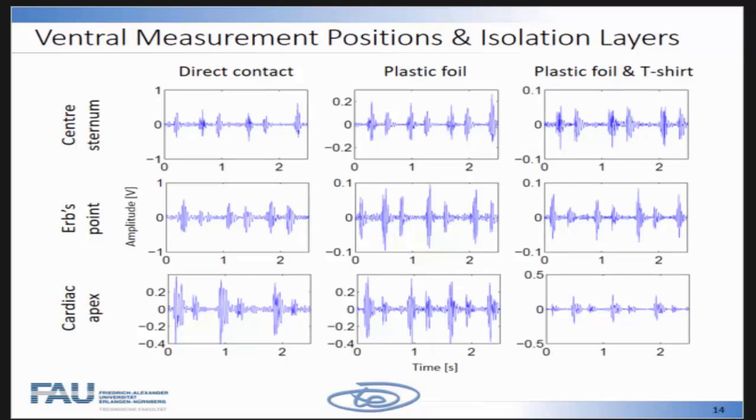So we come to the matrix with the comparison of different isolation layers and of the different ventral positions. First of all, not very surprising, if you increase the thickness of the insulation layer, then of course the signal amplitude decreases, so from left to right in the tendency, and sometimes also the noise level increases. But, and that's the good message here, you can indeed use all of the different insulation techniques and still get a sufficiently pronounced signal.